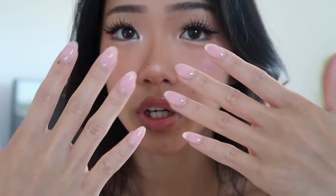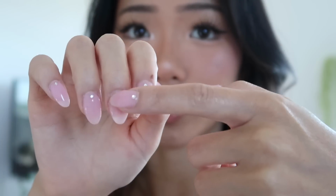Wow, she a makeup artist. Oh, also look at my nails. I just got them done. Don't they look so good? They're pink. They have gems on it. Super natural. Girlie's not a big fan of big nails anymore.